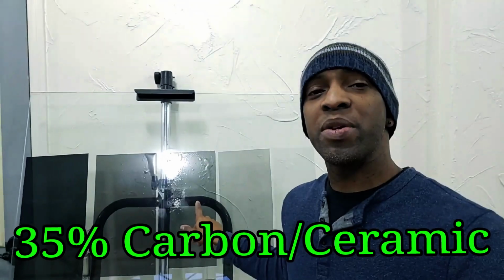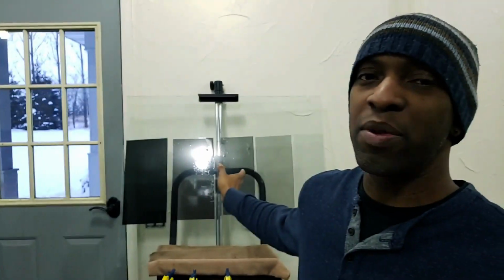All right, so now we got 35%. A lot of people generally do want 35% for windshields. I personally think it's a little bit dark at night, but it is very popular for doing windshields. I probably do more 35% windshields than I do 35% on cars.